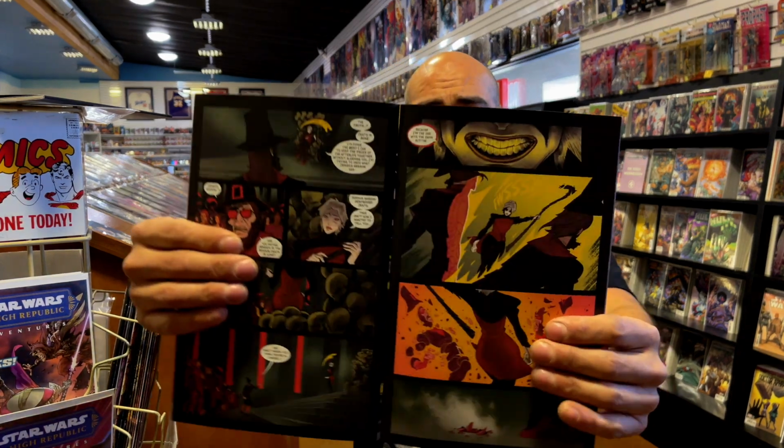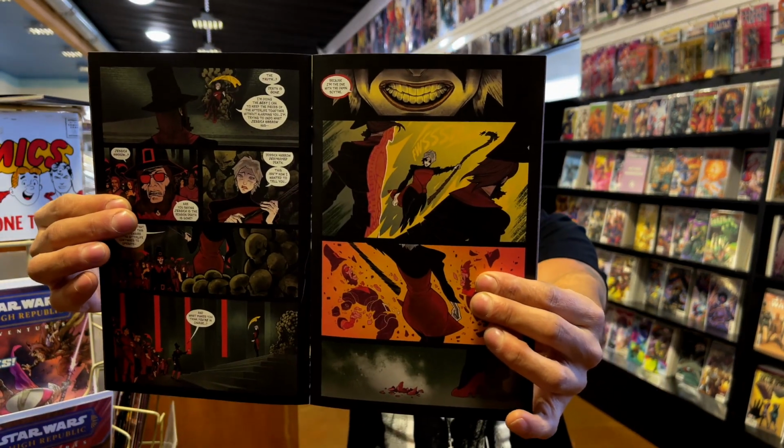Very good stuff. And then getting into here, you can see how the art has progressed over the past couple of years. And I wouldn't necessarily say better, like it was bad before. I think it just improved a little bit in quality. Very good stuff here in Grimm.